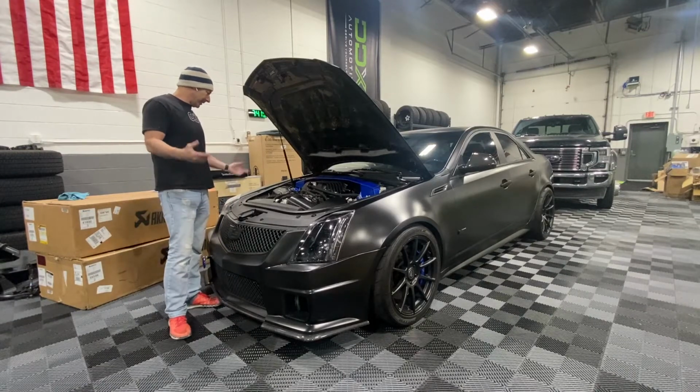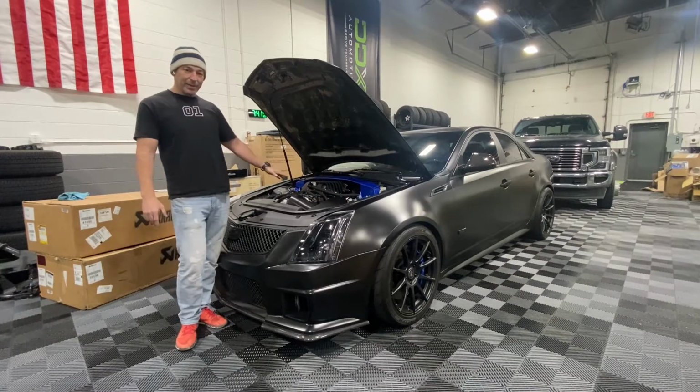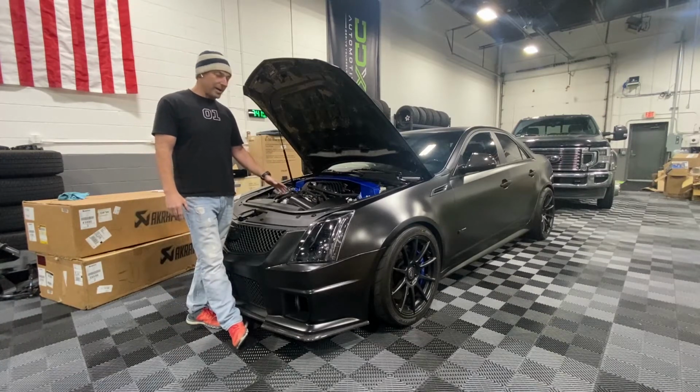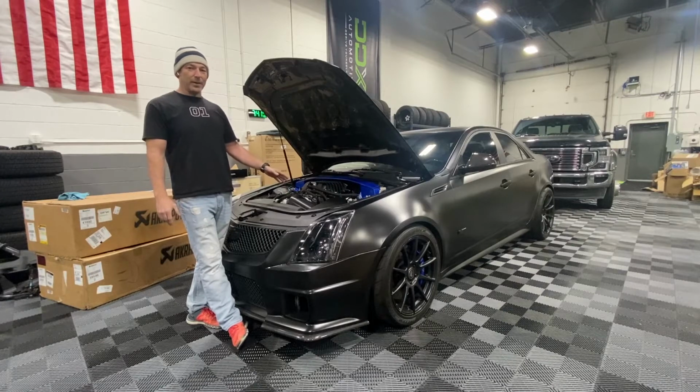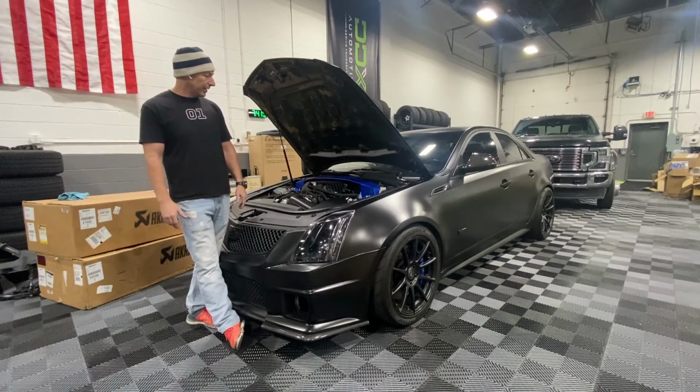Let's see what else I missed. I'm sure it's something. Again, I got heads cam. Oh, in terms of internals, right? So inside the Dart 427, we've got a Callies crank. We've got Manley rods and diamond pistons, kind of a standard setup. And again, the same thing largely that's in the ZR1.